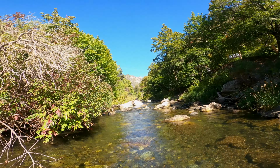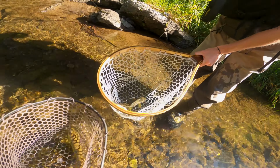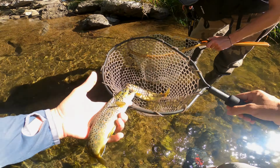Let's go, dude. Got Elon's fish on over there. Doubled up. Let's go, baby. From zero to two real quick. Beauty. Yes. There he goes. Beauty. That's how you do that, brother. Let's go, baby.